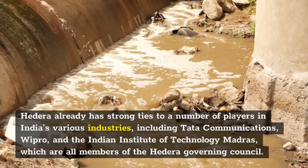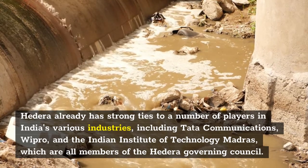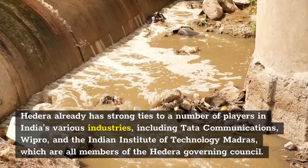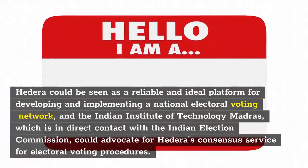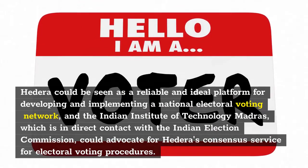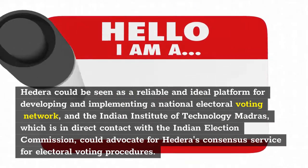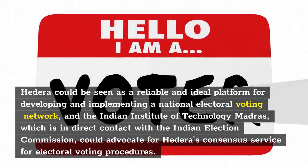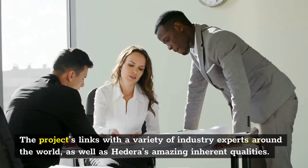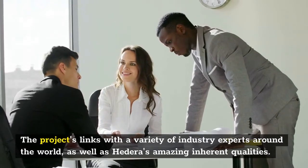Hedera already has strong ties to a number of players in India's various industries, including Tata Communications, Wipro, and the Indian Institute of Technology Madras, which are all members of the Hedera Governing Council. Hedera could be seen as a reliable and ideal platform for developing and implementing a national electoral voting network, and the Indian Institute of Technology Madras, which is in direct contact with the Indian Election Commission, could advocate for Hedera's consensus service for electoral voting procedures. The project's links with a variety of industry experts around the world, as well as Hedera's amazing inherent qualities.